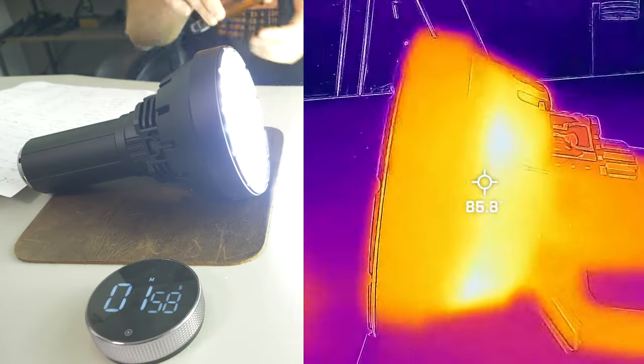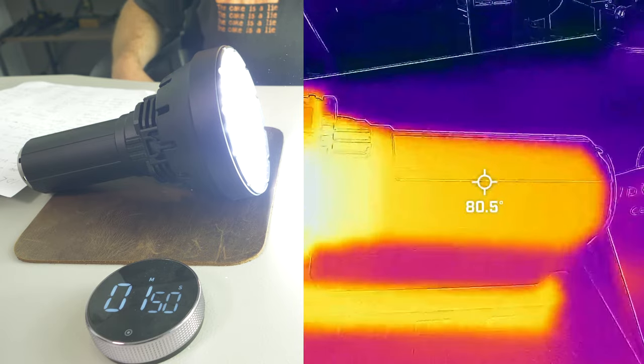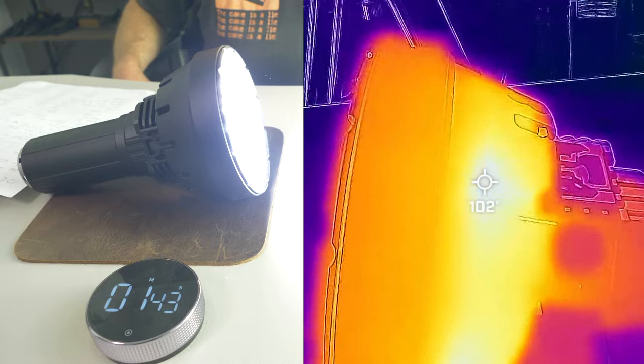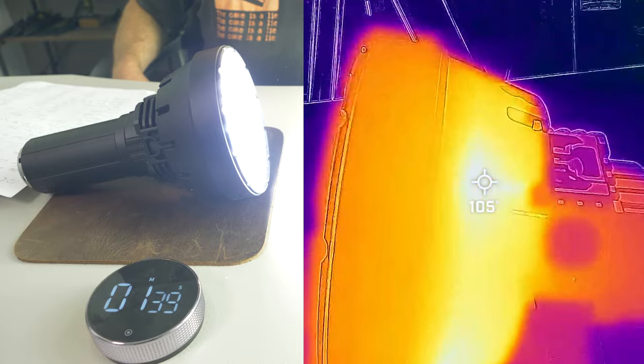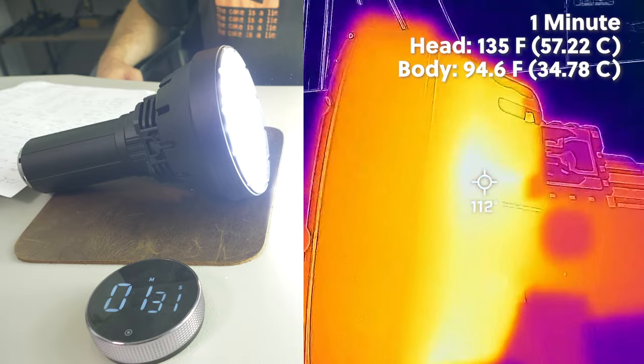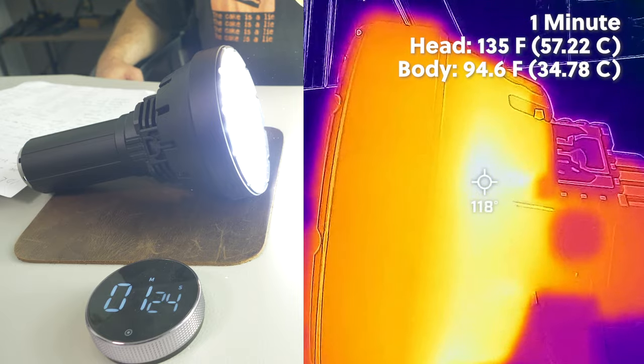All right, let's do my not so scientific heat and turbo test. Here I let the flashlight run for 2 minutes, and I take its temperature at the head and the body after 1 minute and after 2 minutes. And as expected, this gets hot. At the head after 1 minute was 135 degrees Fahrenheit. And at the body, it was right around 94.6.